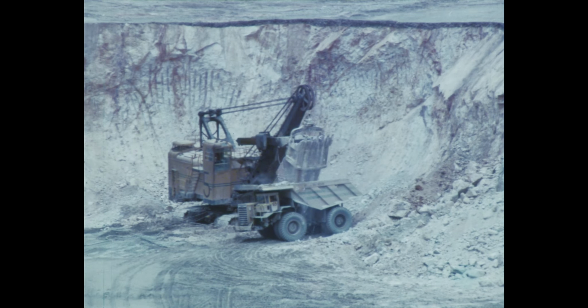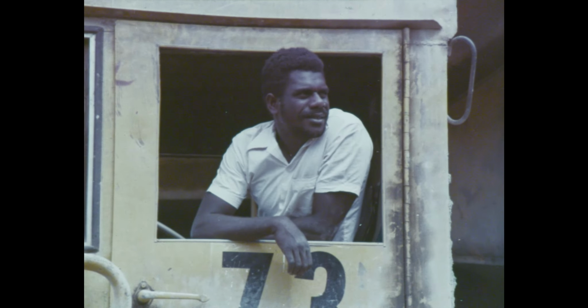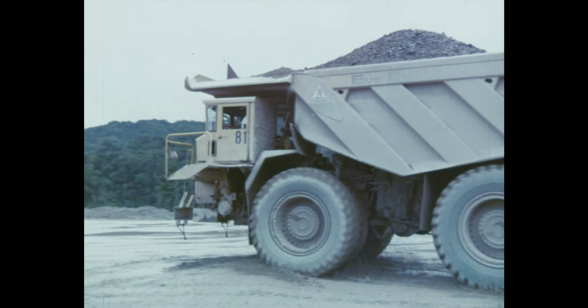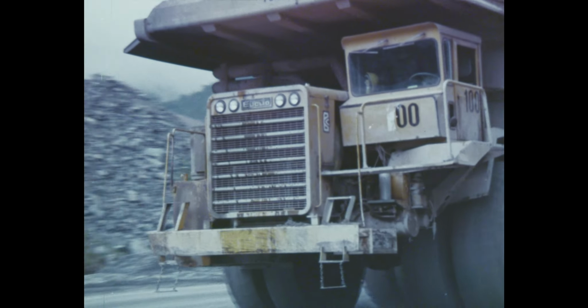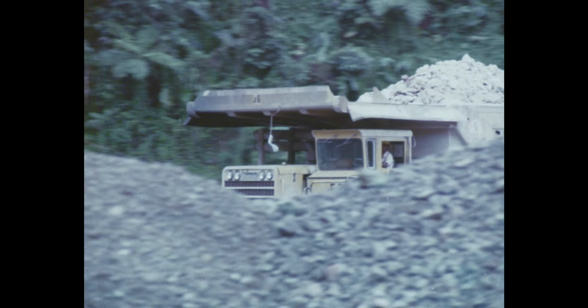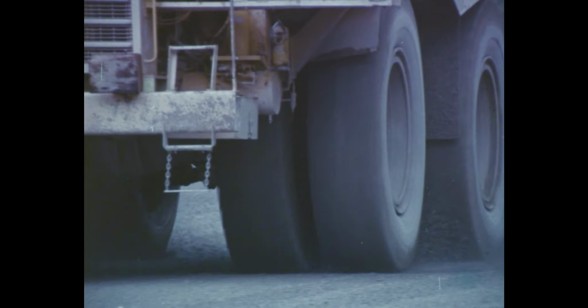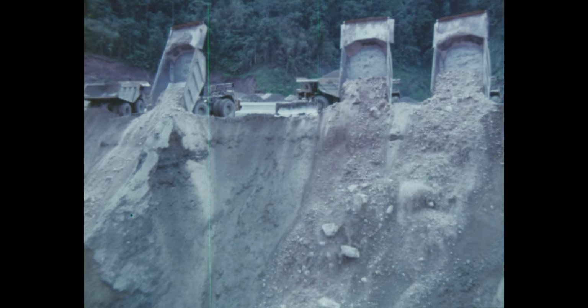Plenty of heavy equipment is needed. Electric shovels taking 25 tons a time. Trucks, which can carry 100 tons. To add to the transport problem, the ore body was covered by millions of tons of waste material, and this had to be removed.